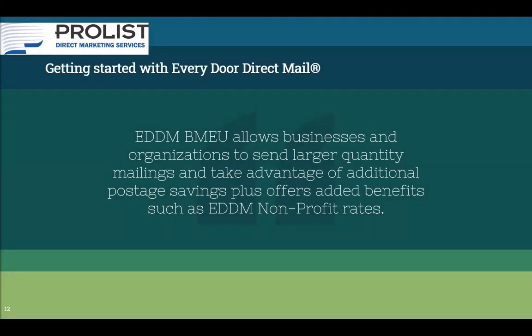EDDM BMEU allows businesses and organizations to send larger quantity mailings and take advantage of additional postage savings. Plus, it offers some added benefits, such as actually being able to use EDDM nonprofit rates. This, again, is something that a lot of folks, even in the direct marketing industry, do not know, that you can mail EDDM at nonprofit rates.